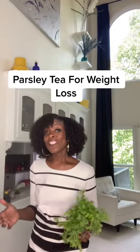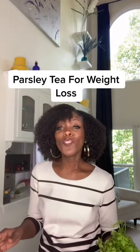There are so many benefits of drinking parsley tea that I'm sure nobody has told you until now. Tea made from parsley has remarkable health advantages, making it an excellent complement to a healthy diet. The health benefits of parsley tea include: one, it's high in antioxidants and minerals. Its enzymes and chlorophyll help with weight loss and bloating.